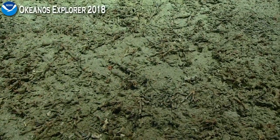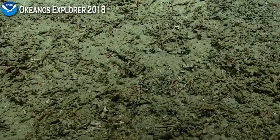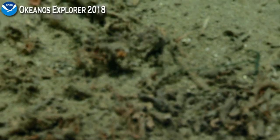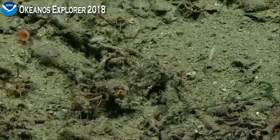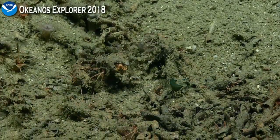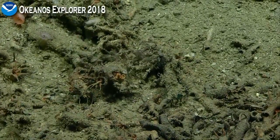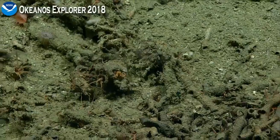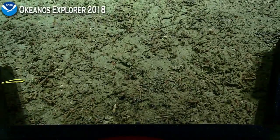Our pilot Dan had a very good eye to see that green worm-like creature against all this other coral rubble. Okay, go ahead and zoom in. Hold that. Oh, there he goes, there he goes. Look at that. Wow. Not quite all the way. Okay, let's come out. That was great, Dan. Thanks. That's a new one for me.